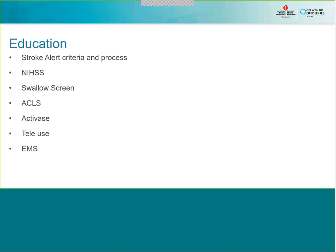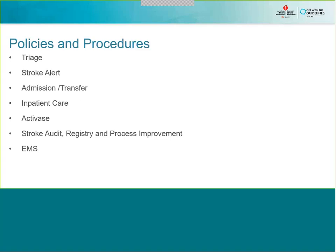For EMS, we did a lot of training to try to get scene times down to 10 minutes, to get them to call stroke alerts prior to arrival based on what they had assessed, and to use a stroke scale to assess their patients before they arrived. Like I said, they were all volunteers and that was a bit of a feat, but we did manage to do that.